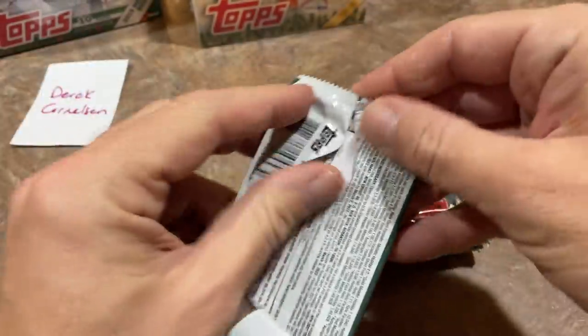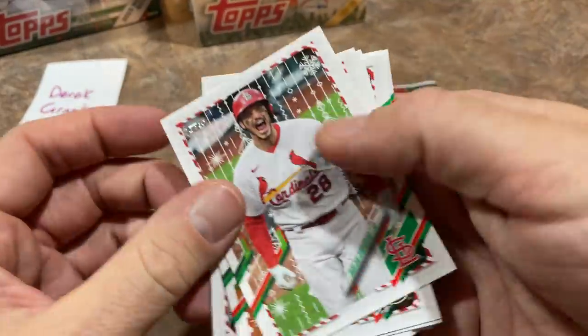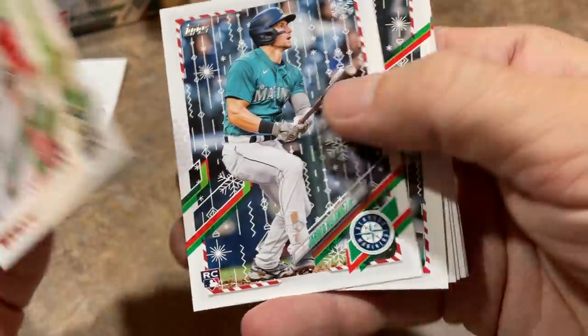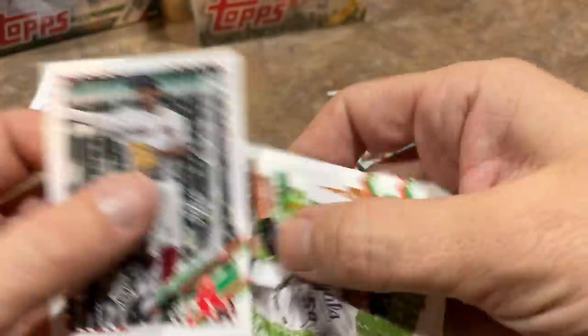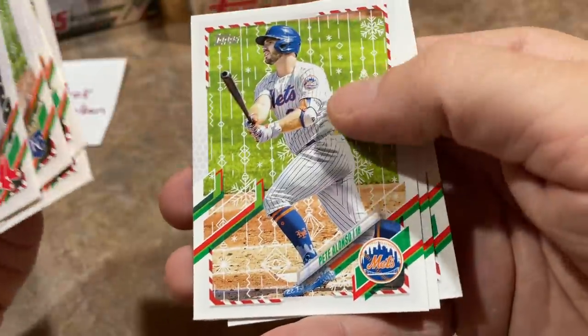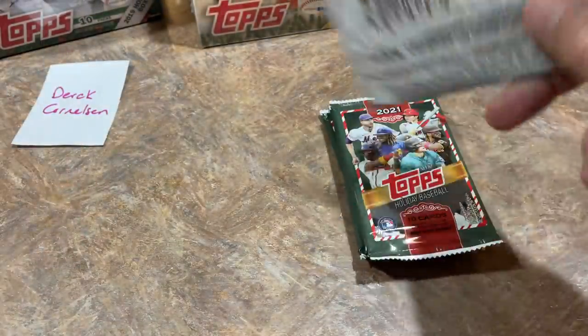Now, there could be an autograph in one of these boxes. You never know. It could be a super short print. Let's go and find out what else we've got the rest of the way. There's Jared Kelenic rookie card. That one's good enough to go in my maybe pile. I'd probably put that personally in front of the Jonathan India. You might think I'm crazy, but I think long-term, Kelenic is going to be a better player than India, but we'll see. Just a prediction.